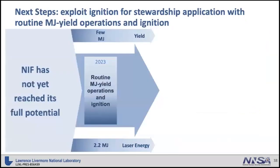So I'm wrapping up my talk here, just talking a little bit about what's coming up for NIF. So this slide is a bit outdated by now, but the goal for FY23 was that we wanted to demonstrate routine megajoule operations and ignition. I think we've done that. I showed that on a previous slide. We also were working on increasing the available laser energy to 2.2 megajoules. Until recently, it was limited to 2.05. We actually missed that milestone for FY23, but we did demonstrate that a few weeks ago in an on-target experiment. And we're going to try that again with a DT implosion in January, I think. So maybe we'll get another yield record then.